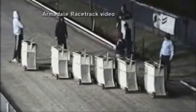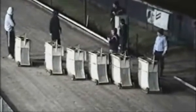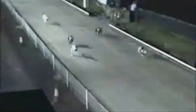It's our first night filming secretly at the Armadale track. Race 12 gets underway. Keep an eye on this white dog. He gets off to a good start. But all of a sudden, he falls right back. After such a promising start, the dog crosses the line last.